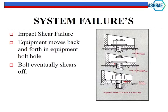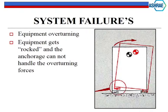They just fatigued off because during most seismic events, there could be 300-400 cycles that the bolt goes through, being hit. I've got another photograph that I'll show you in a minute that shows you how much a pipe got scratched by the steel work holding it up. Okay? So what happens is, if that bolt fails, you have nothing holding it down and it tips over. And that's what you don't want to happen.